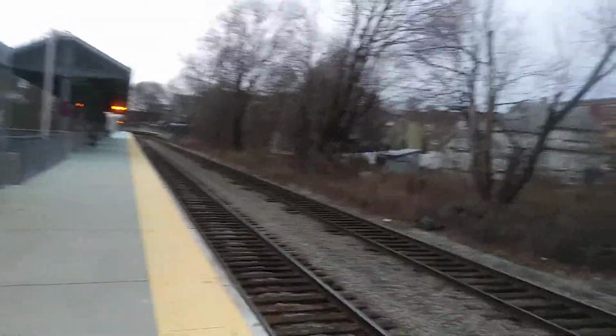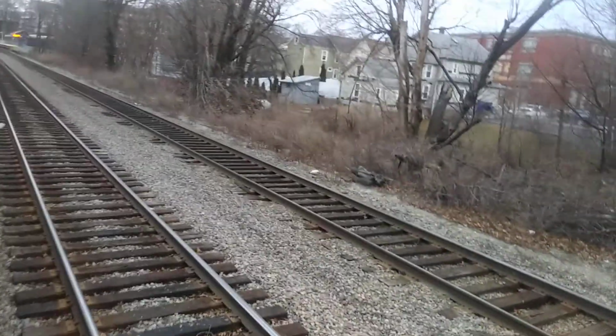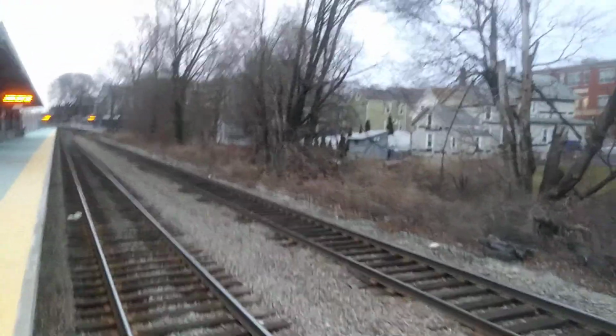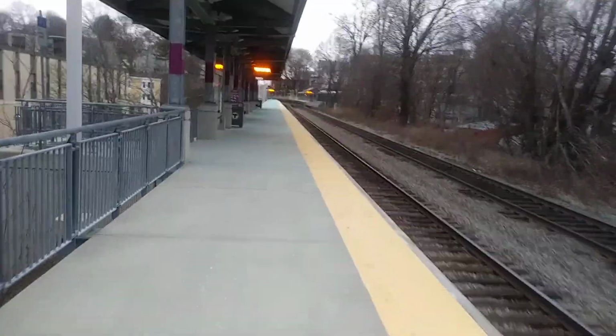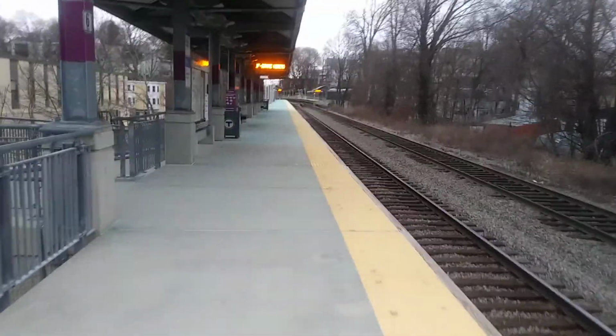So these are the tracks. Give you a better view. I'm not sure of the schedule, like how often these trains run. I'm guessing like every half an hour or something like that. They're not as frequent as the Red Line and Green Line and Blue Line. It must be like every half an hour.